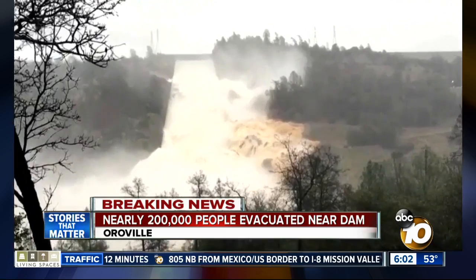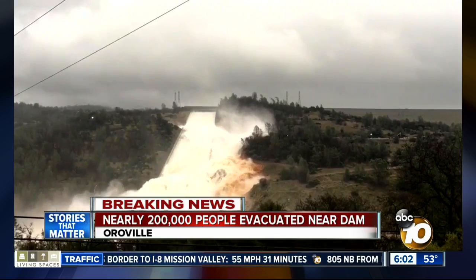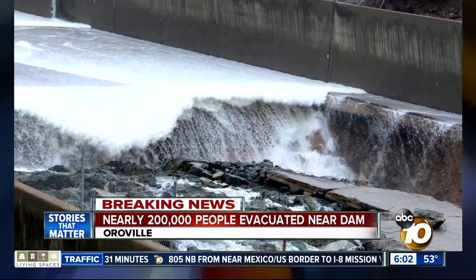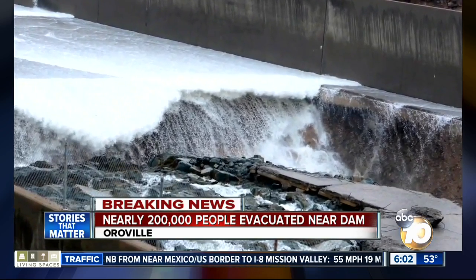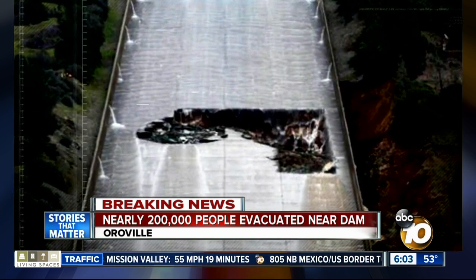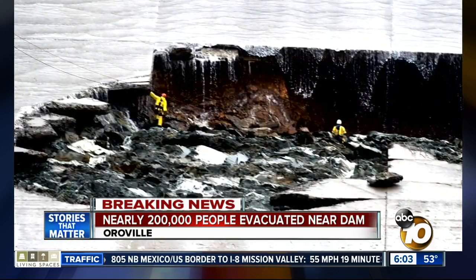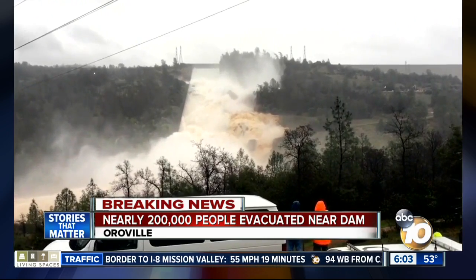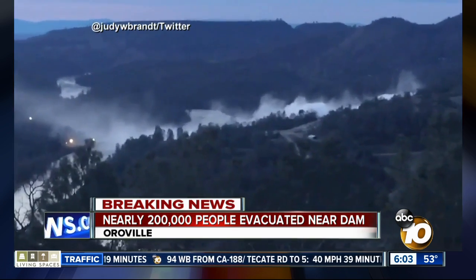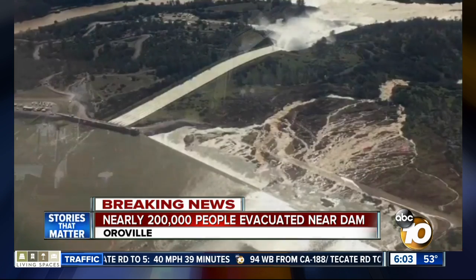It doesn't look good. What started out as a small hole in it last week has grown incredibly. We're now talking about massive damage, and it's getting even worse because of all the problems over at the emergency spillway. They've increased water flow to 100,000 cubic feet per second down the main spillway. Because of the potential for catastrophic failure, somewhere around 180,000 people from 3 counties have been ordered to evacuate, and they have no idea when they'll be allowed in.